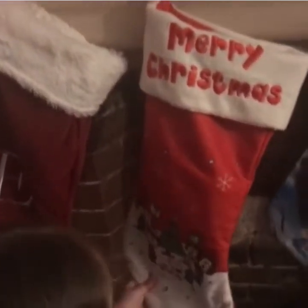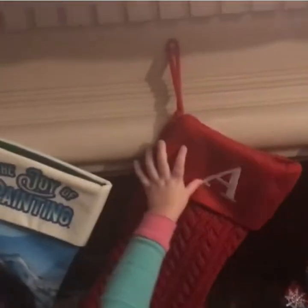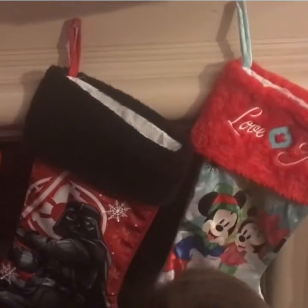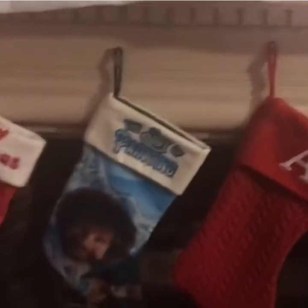Now I'm just going to show you guys our stockings. I have all of my kids' stockings here in a row, starting oldest to youngest. We've got E for Eli. We've got Charlie Brown and the gang for Xavier. We've got Bob Ross for Hannah. We've got A for Amelia. We've got Darth Vader for Gabriel. That's Star Wars. Darth Vader is from Star Wars. And then we have Minnie and Mickey for Aurora Joy. Isn't that cute? So those are all the kids' stockings.